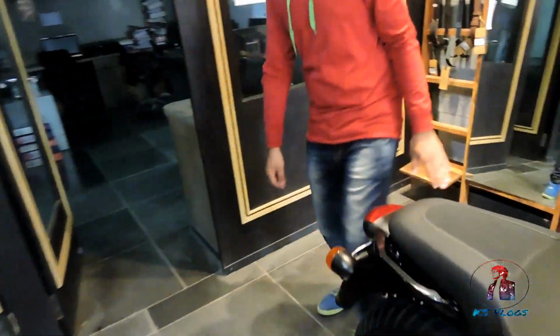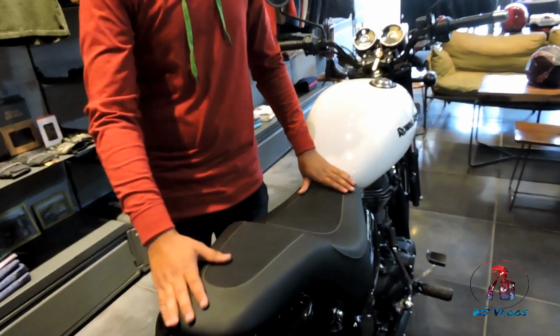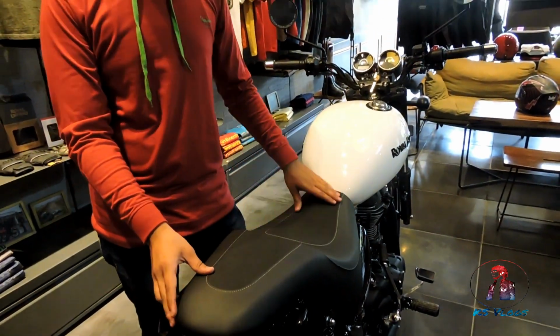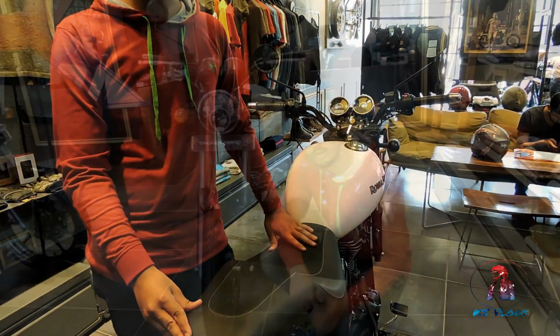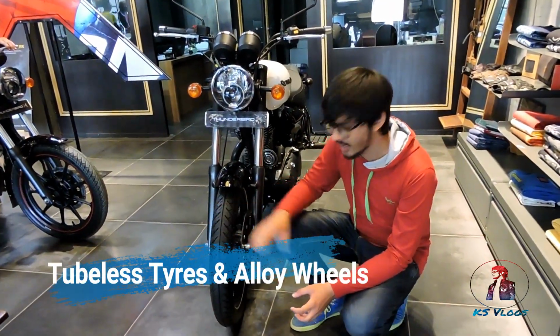You can see company is providing a single seat. In the previous model of Thunderbird 350 or 500, it had a split seat, and now the company is providing a single seat, totally single seat. The main thing in the 350X is the black tires and alloy wheels.